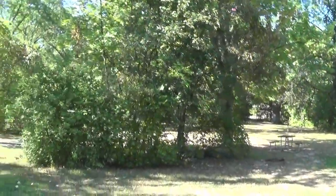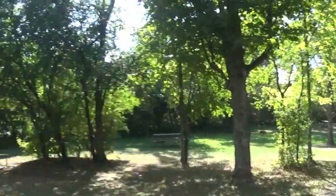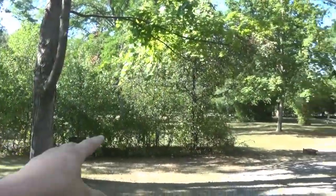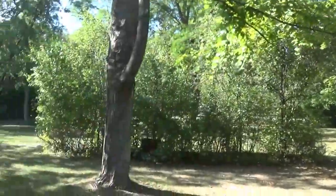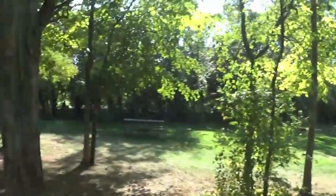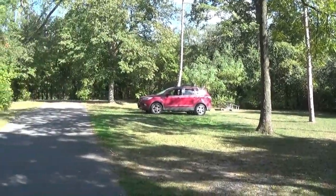I'm kind of tucked away. Now this loop has a lot more spacing between your neighbors, unlike some of the other sites I've seen where it's just a big open field. At least this is what they should be, having vegetation in between your spots. I mean, yeah, you can see your neighbor, but this ain't a bad loop actually. I just plopped something down quick. Of course I got in the middle of the sunlight, but I could take the tent and put it back there. It's fairly shaded.